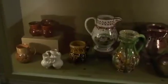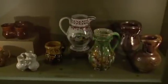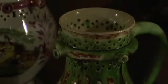The second shelf has chamber pots, which of course were common for hundreds and hundreds of years, but almost no one has them in their houses today in the US. And the bottom shelf has puzzle jugs and fuddling cups, which were confusing drinking vessels that were really used as drinking games in the 17th and 18th century.